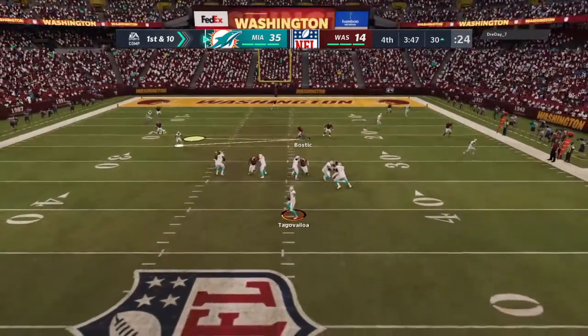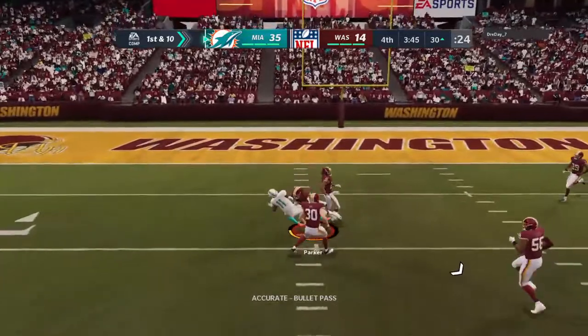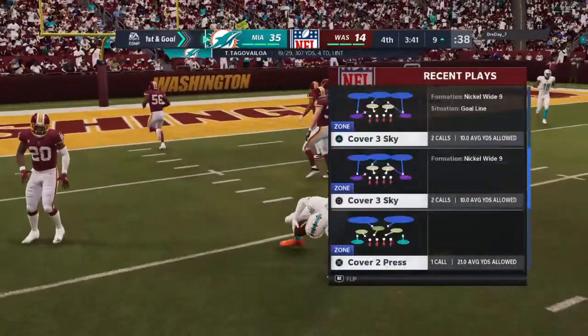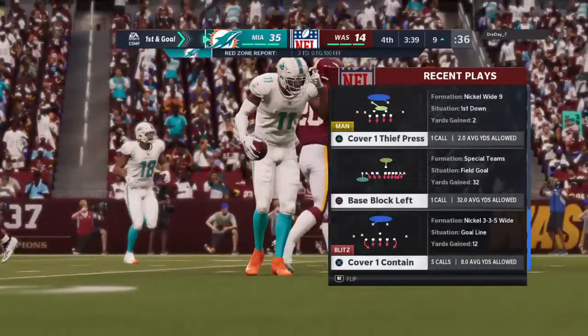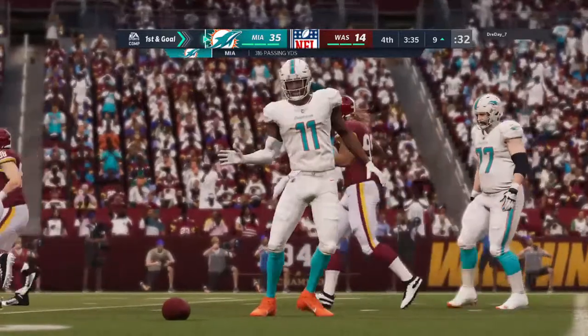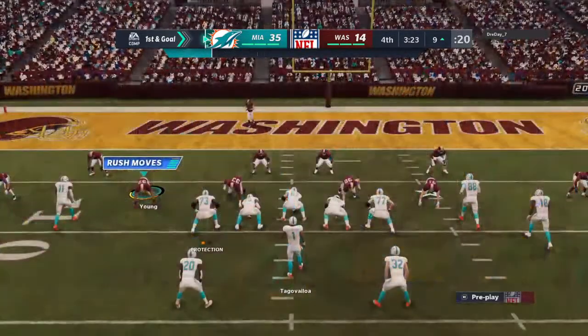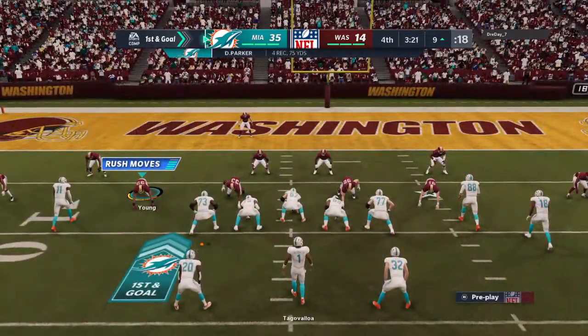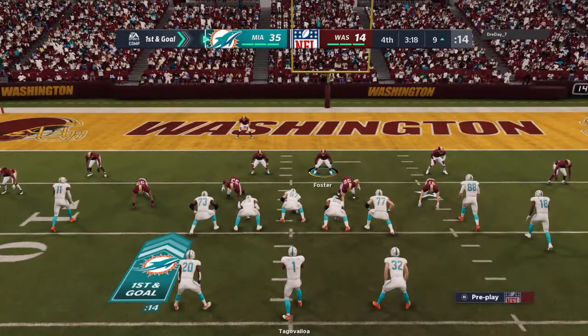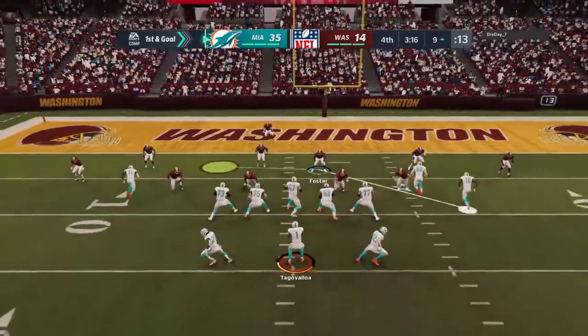Setting to throw on first down is Tua. This will be caught inside the 10. And they move this all the way down to the 9. Parker. A good pickup there at 22. Not only have they completed a couple on this drive, but they peeled off some pretty good chunks of yardage, too. Absolutely. Great start. 2 nice plays in the pass game. Now can they continue to feed off that?